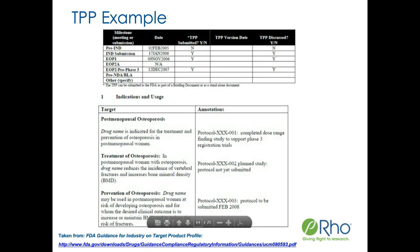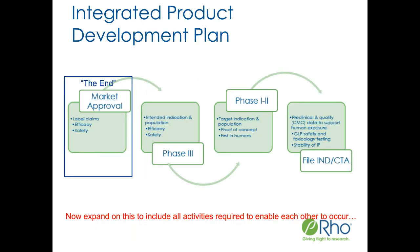On the next slide, just a slide depicting the integrated product development plan, beginning with the end in mind, thinking about labeling claims for efficacy and safety and what you want on your package insert, your label. From there, you'll design your phase 3 studies to support your intended label claims. Your phase 1 and 2 studies will be designed to support your phase 3 studies. And then your non-clinical toxicology and chemistry manufacturing and controls programs will be designed to support your proposed clinical program and then marketing authorization and commercialization. So the idea is to plan backwards and execute forward.